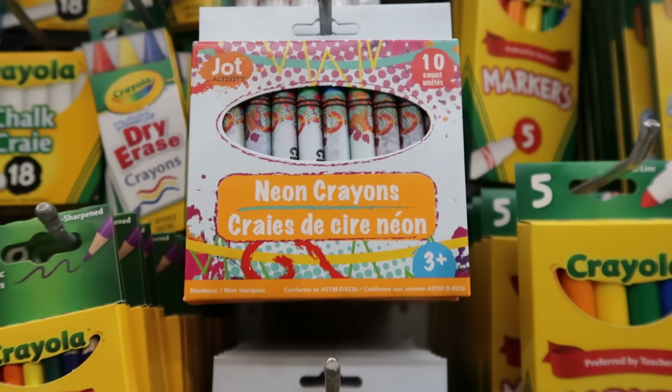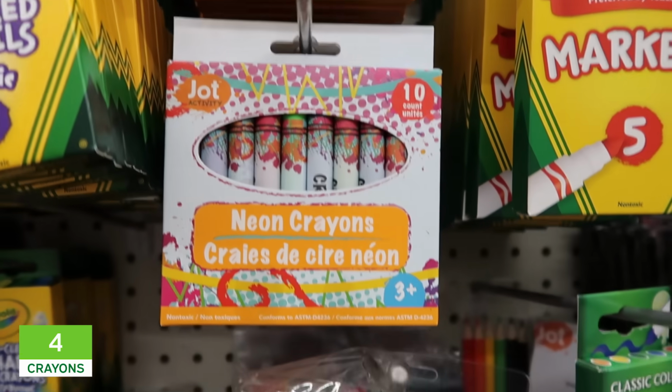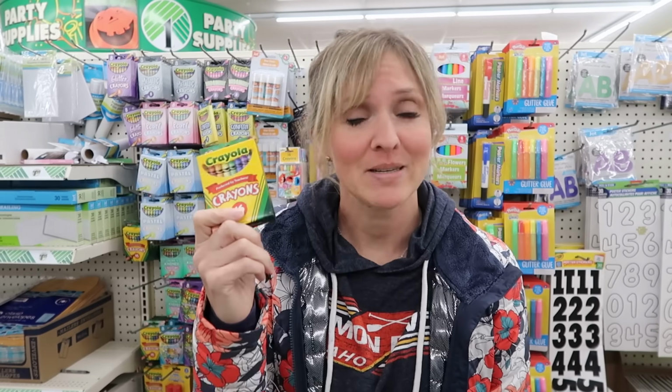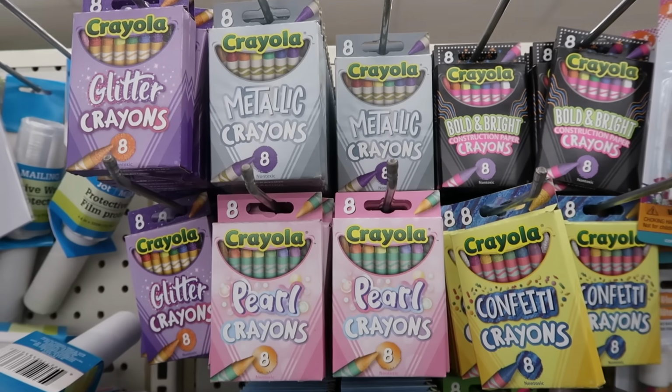I am super, super careful about the type of crayons that I pick up. So we have Mr. Potato Head, which looks fun, and Jot, which looks fun. I've also seen Rose Art. Can we just say no? Can we just say no to all of the crayons that are not Crayola? I am sorry, I'm typically not a brand snob, but when it comes to this, Crayola is better.